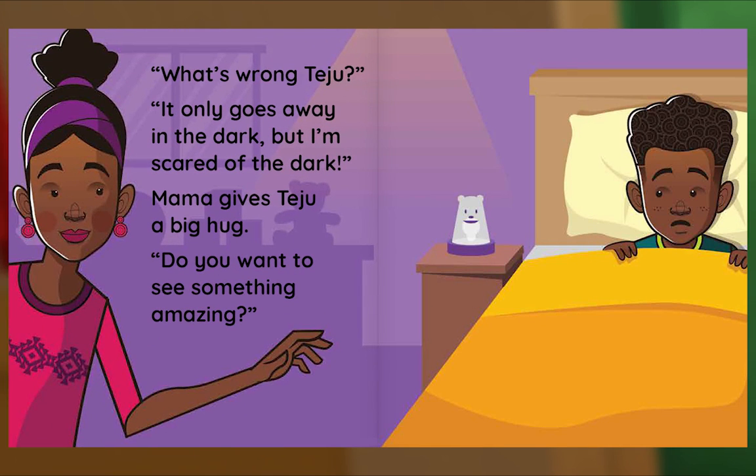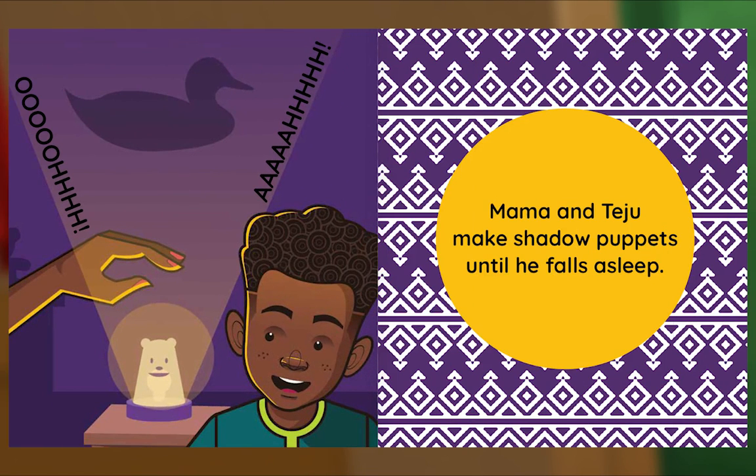What's wrong, Teju? It only goes away in the dark, but I'm scared of the dark. Mama gives Teju a big hug. Do you want to see something amazing? Mama and Teju make shadow puppets until he falls asleep.